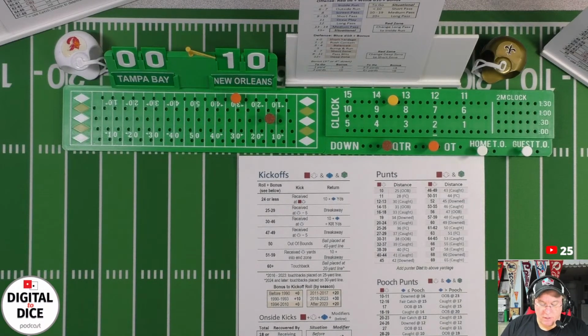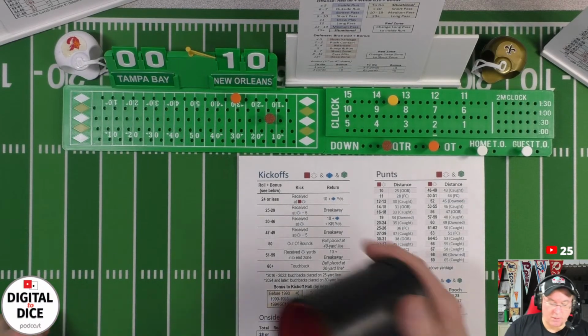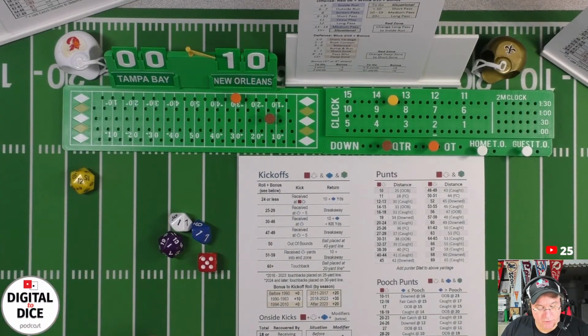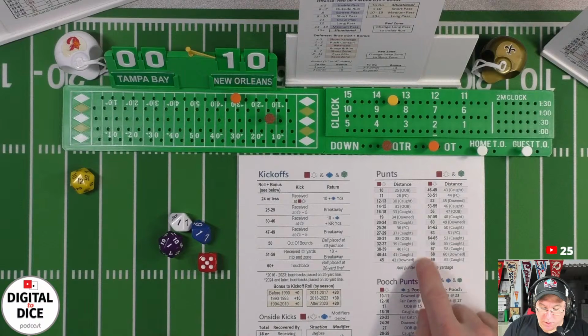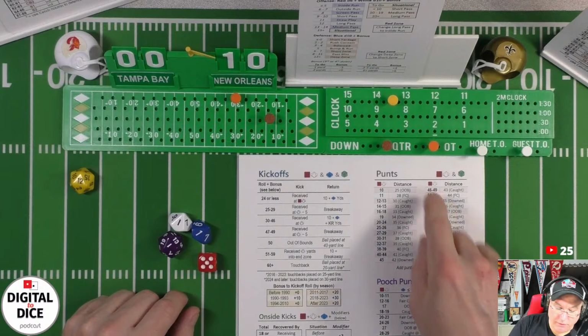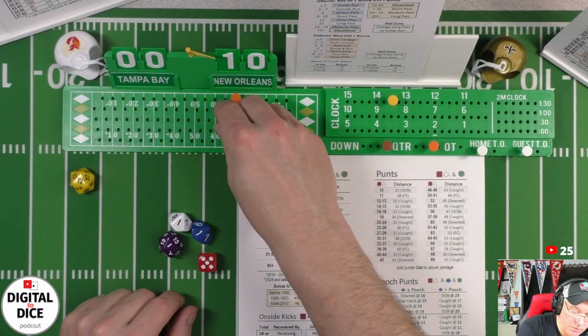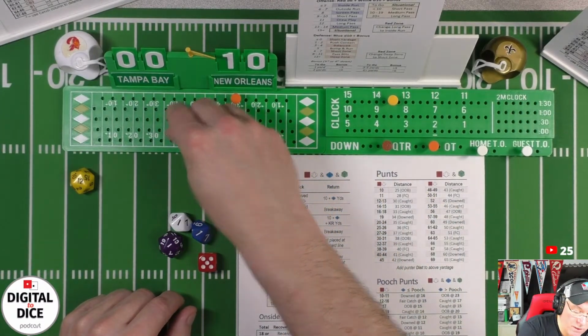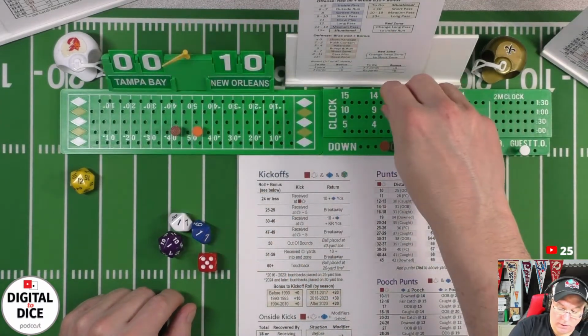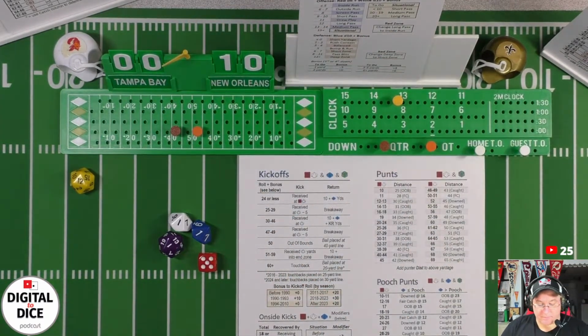I really do. All right, so coming in to punt is Tom Blanchard. Hasn't seen a lot of action today. All right, so we don't have to worry about any fumbles or anything like that. So I got a 51 on the punt. That's going to be a 44-yard kick and a fair catch. All right, 44 yards. So 5, 10, 15, 20, 25, 30, 35, 40, 44 yards. And that's where Tampa Bay will take over 1st and 10.